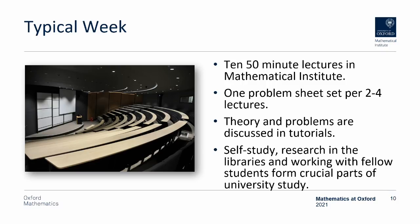The process, in a sense, starts with the lecture. So students meet mathematics for a first time in a lecture theatre. They will have usually 10 lectures a week, about 50 minutes or so long. Perhaps you have 5 lecturers giving 2 lectures each during a week. Now, during these lectures, various things will be explained to you. Hopefully much of it will make sense, but there won't be that much chance to ask questions, and you'll go away perhaps thinking you understood 60 or 70% of that, but there'll be plenty you still need to go away and think about.